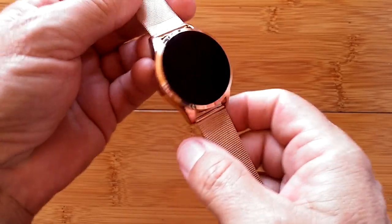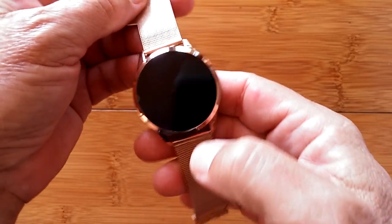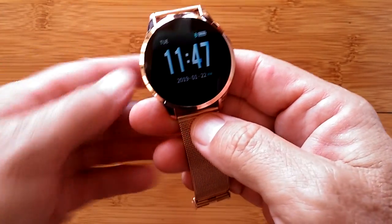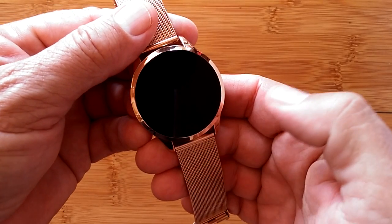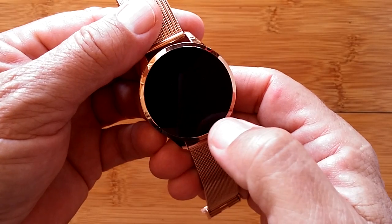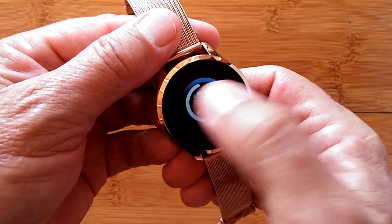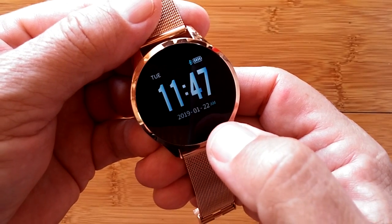Cool. Now again, there's no buttons on this watch anywhere on the sides. You have one hotspot down at the bottom, and that turns it on, and it guides you through all of the different screens that you've got here. There's this nice digital time as one of the watch faces. Then you have these kind of rotating circles showing your progress on your step count.